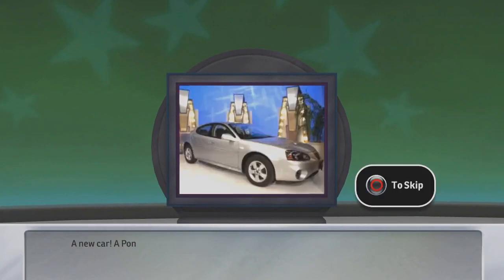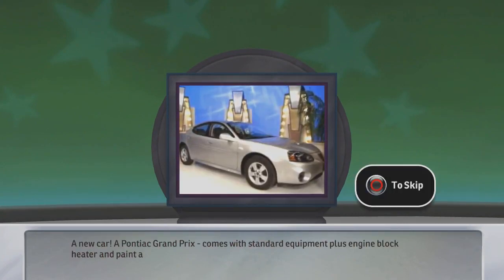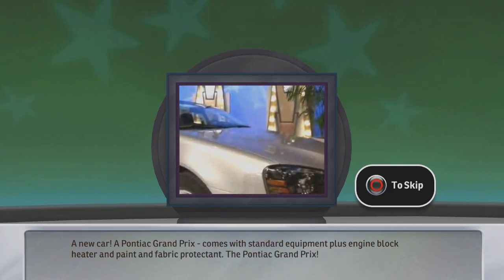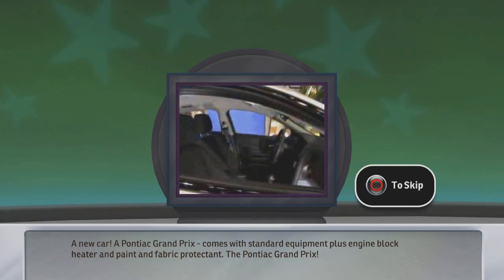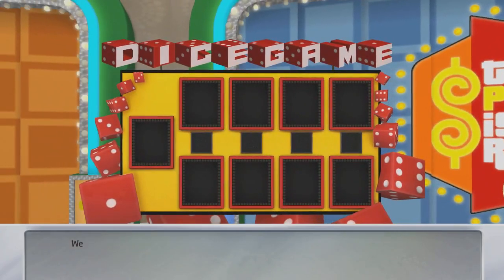See what you'll be playing for. A new car. A Pontiac Grand Prix comes with standard equipment plus engine block heater and paint and fabric protectant. The Pontiac Grand Prix. You can win it playing Dice Game. To win, you must find... We'll start off by giving you the first digit.